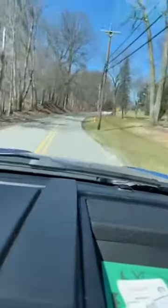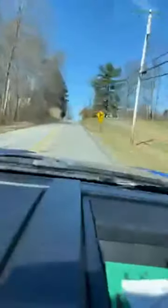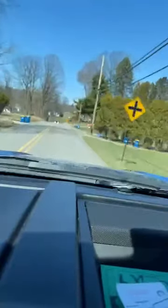I hate it when there's somebody coming from the other direction. This is a 2-lane road, I know. It just makes me nervous. Hi, whoever he was, I may have been one of my neighbors.